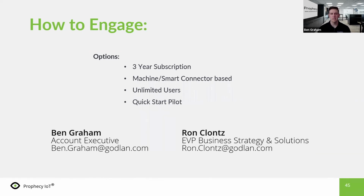When we do this, it is a 3-year subscription where the cost of the software is based on the number of machines or smart connectors, and then the services or the setup fee. If you do have questions about this quick start pilot or how to engage, you can see our contact information there. Please feel free to send myself or Ron an email, and we would love to chat about your application in greater detail.